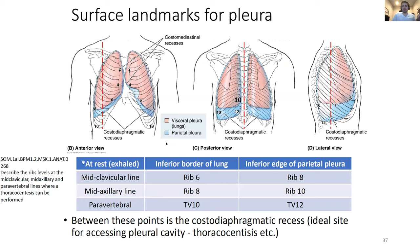So technically the paravertebral is the most dependent area, right? The fluid's gonna sink down there. But ideally, like I said, it's just easier to do it mid-axillary. But they could ask you any of these on the test, right? Mid-clavicular is 6 to 8, mid-axillary is 8 to 10, paravertebral in the back is 10 to 12. So just remember 6 to 8, 8 to 10, 10 to 12, right? So the idea is that you're trying to get this fluid that's in this dependent area, the most, gravity-wise, the most dependent area without affecting the lung. So that's where it's gonna collect.